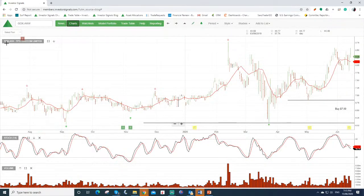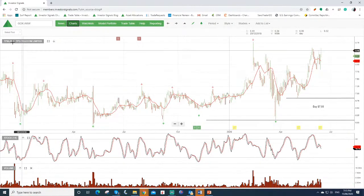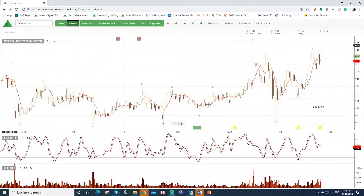TPG was a stock that we liked over the last few weeks. So we originally were buyers of it at around $7, spoke about it again at a pullback at around $8, and up at around $8.50 in this market. We think that captures full value for the time being. But the earnings growth story for TPG is probably a little bit better than Telstra. But certainly if Telstra was back below $3, comfortable buying that ahead of the infrastructure spin-off that's likely to happen in about 18 months' time.